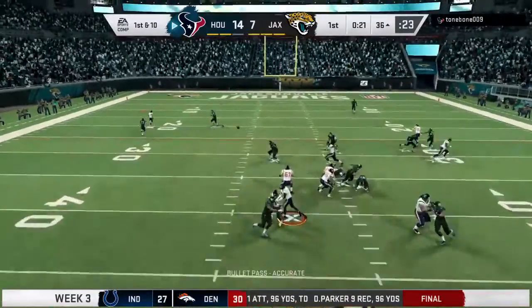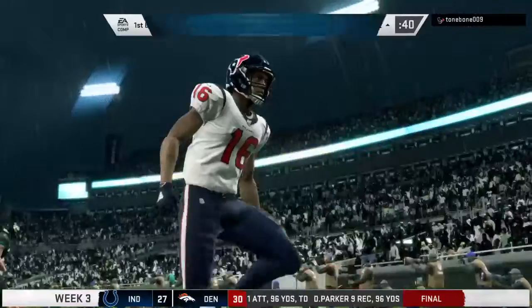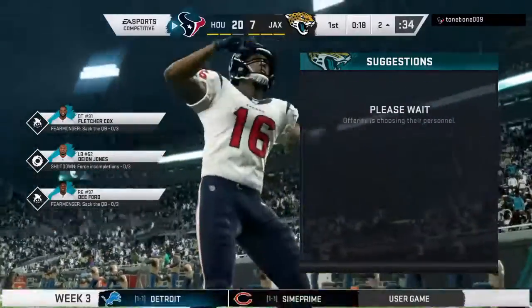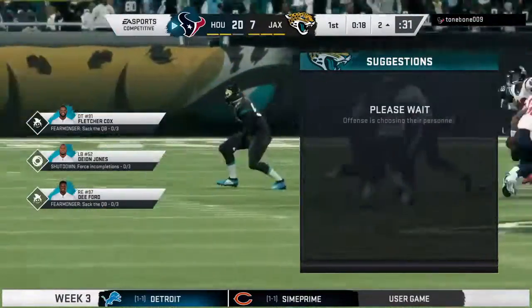Now Wilson on first down. It's complete to Lockett. Touchdown, Houston. Tyler Lockett, his 2nd touchdown on the season. And the Texans push further out in front.